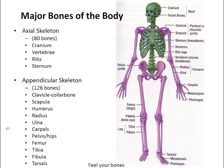Your carpals are your wrist bones. And then your metacarpals, it doesn't show it on the list, but it's on the diagram. Your metacarpals are your hand bones. And then your phalanges are your fingers. Now let's move down to the lower legs. So you start with your hips, also known as the pelvis or the pelvic girdle. Then you have your femur, which is your thigh bone. Your tibia and your fibula are those two bones of your lower leg.